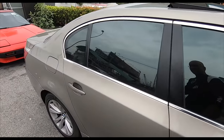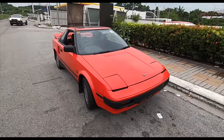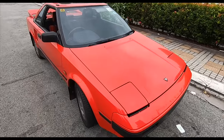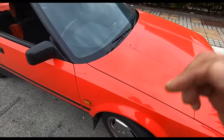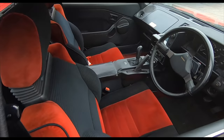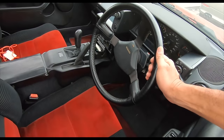Gorgeous, but check this out. A first generation Mazda, I'm thinking about Bang's Mazda, but no, this is a Toyota MR2, first generation with the original wheels. Look at that. Oh my goodness. This car belongs to my good buddy Alex Ritchie, and it is absolutely gorgeous. So cool. Original steering wheel as well, look at that.